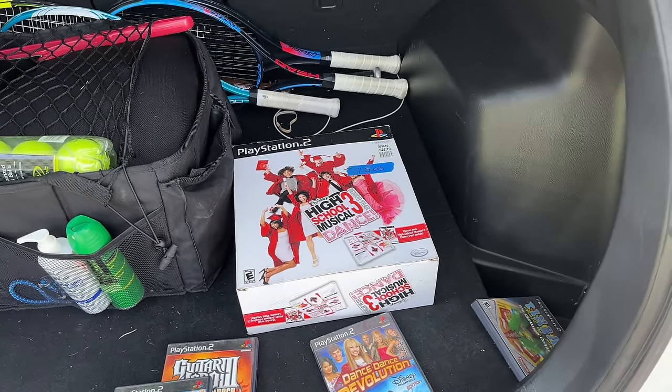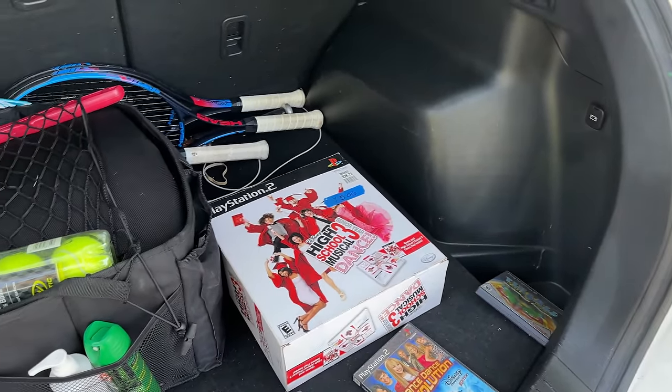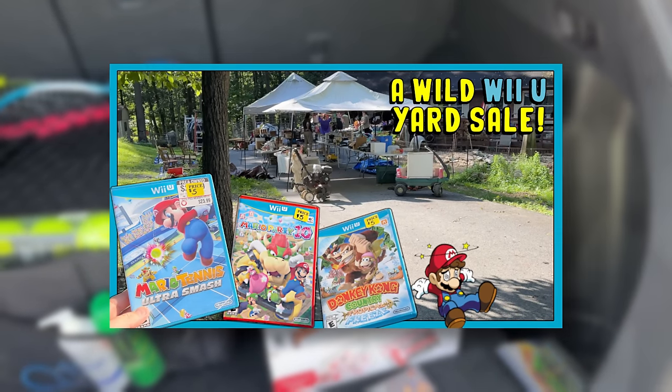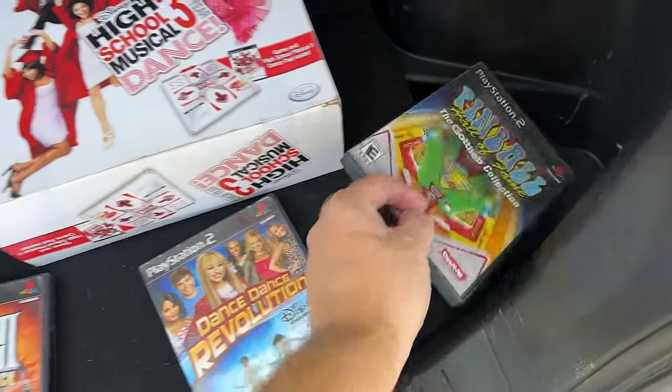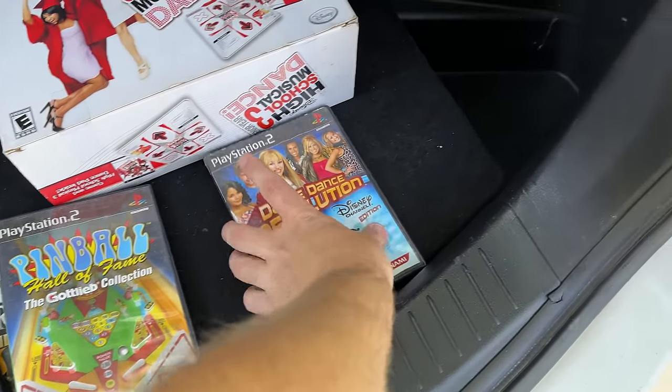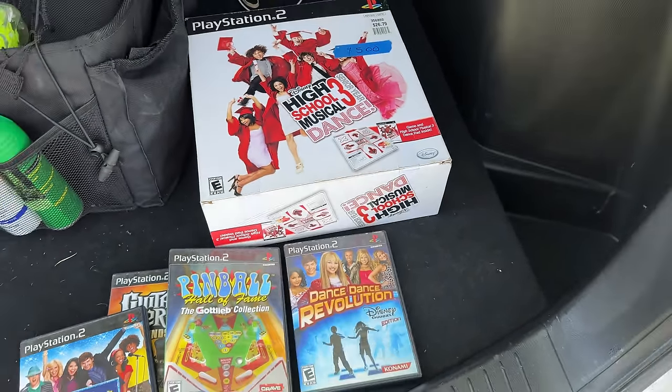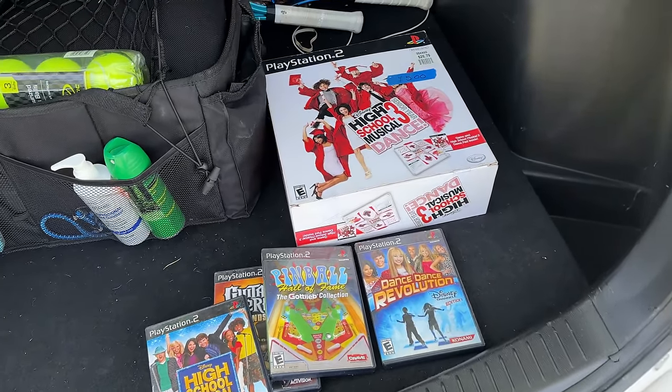Perfect. By the way, did you notice that was the same yard sale we had gone to a few weeks ago where I scored a few games? So pretty surprising to see they had something new this time. And then, of course, digging around that barn, we managed to find 4 PlayStation 2 titles, including Dance Dance Revolution Disney Edition. So there you go. Like I said, it's a DDR kind of day.